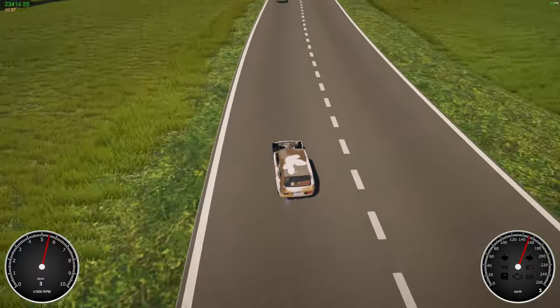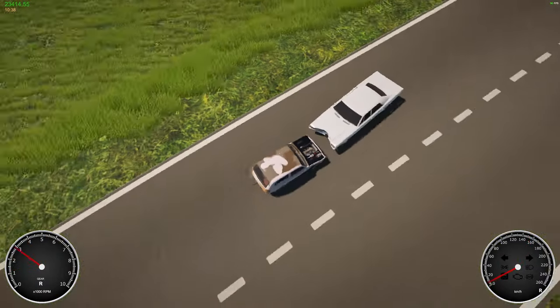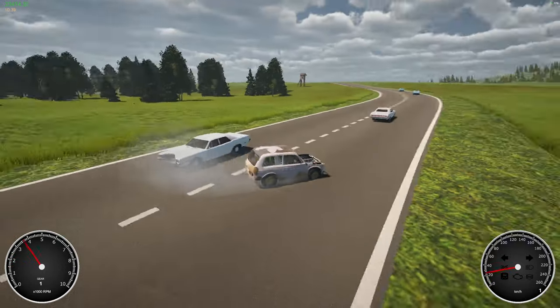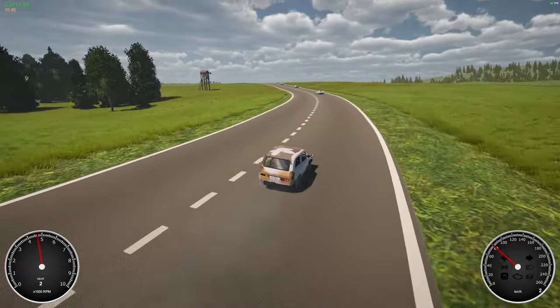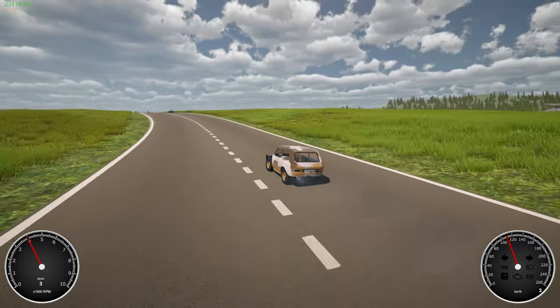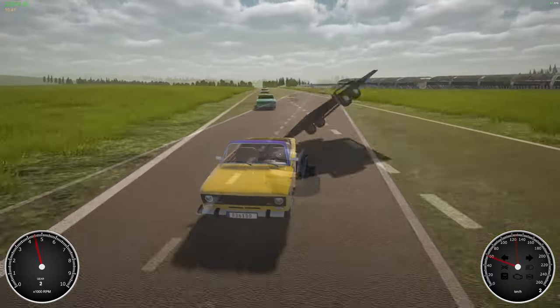Ow. Well, shit. Okay. Oh dear. This is fine. Car is made for this. Oh no. Okay, now I'm really gonna cut it.